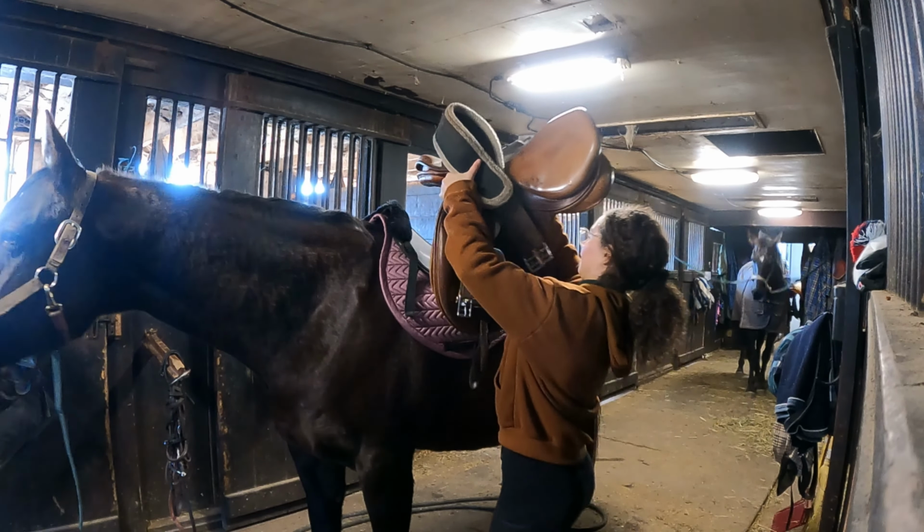Now we're just taking a quick little walk break, let the horses catch their breath before we get ready to canter. And of course, before we canter, I'm going to double check my girth, see if it needs to be tightened. In this case, I'm just going to go up one hole on the one side for Daisy. Doesn't need to be any tighter than that.